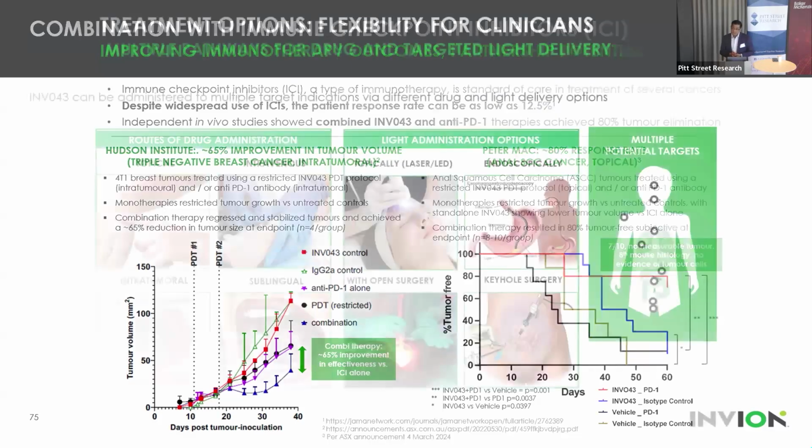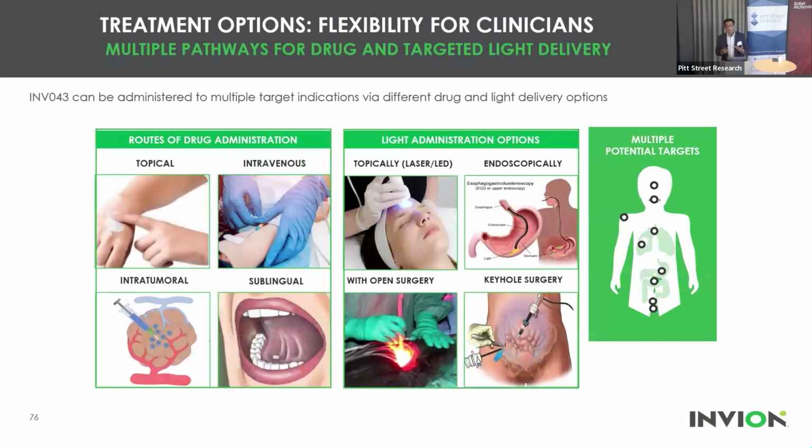When you talk to clinicians, we're trying to make it as easy as possible to fit into their protocol and their regime. So rather than them fitting into our square peg round hole, we're trying to fit into a clinician's sort of patient needs. So the first question they often ask is, how do you get the drug there? Well, we've got a topical formulation and we've got an IV formulation. And the same IV formulation can be administered intratumorally or sublingually, as we did in the prostate trial. So getting the drug there is pretty straightforward.